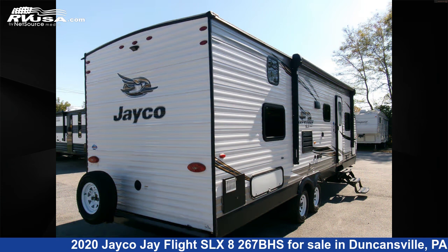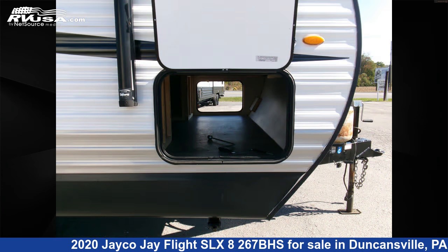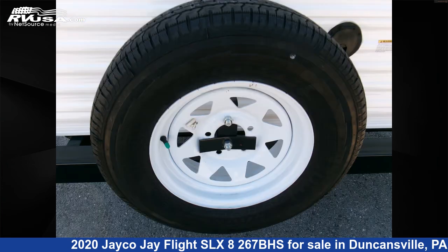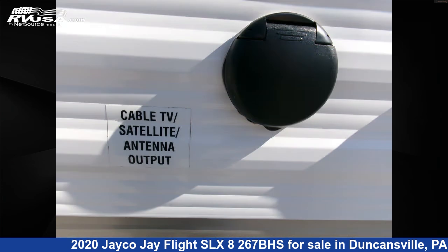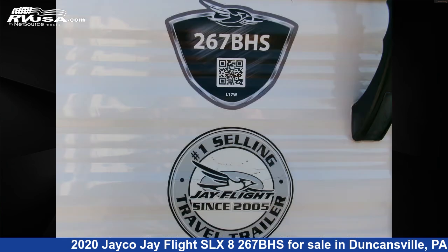This used Jayco is 30 feet 2 inches in length and features sleeps 10, air conditioning, leveling jacks, LP detector, refrigerator, oven, microwave, smoke detector, stovetop burner, skylight, awning, and 38 gallons fresh water capacity. The floor plan layout of this travel trailer features bunkhouse. The unloaded weight of this 2020 Jayco Jay Flight SLX 8267 BHS is 5,870 pounds.